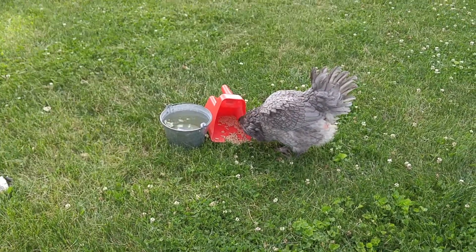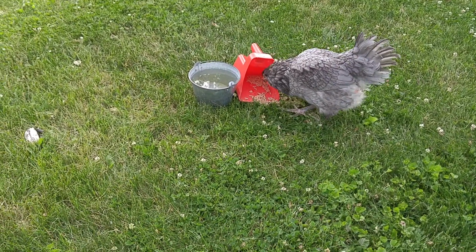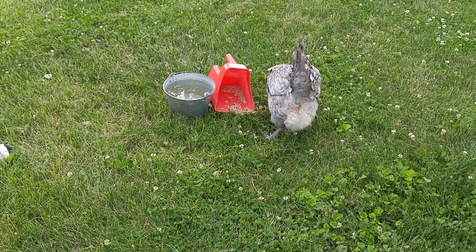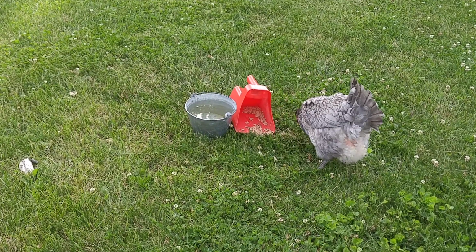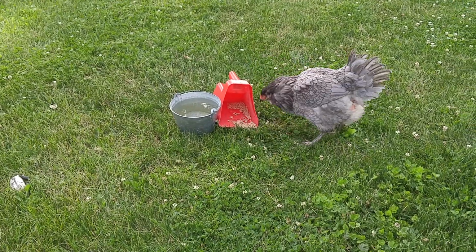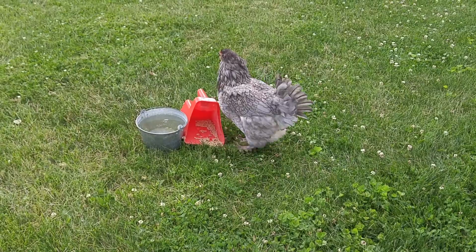So right now what we're doing is we are setting up the dog cage that I bought back when Opal went broody. And I've got videos on that if you're interested in that. But so we're getting ready to set that up for her. She'll spend probably tonight and tomorrow in it because she is really broody. Her little belly is so hot.